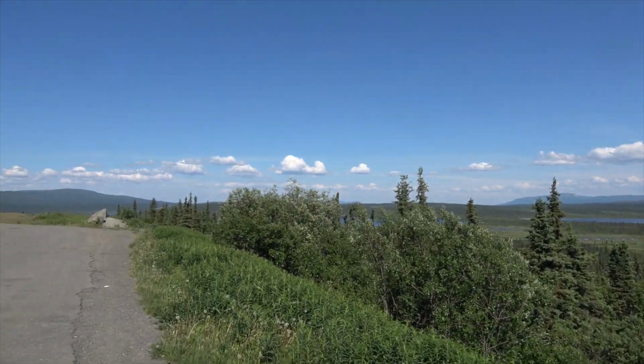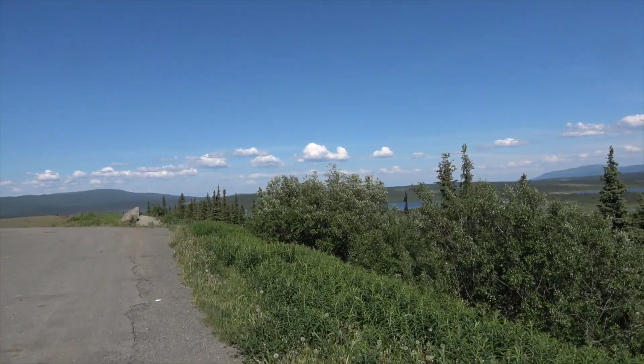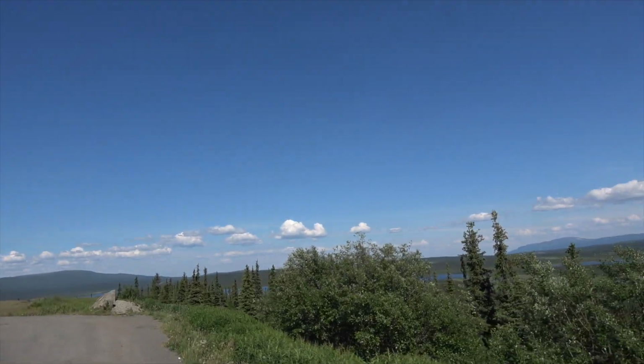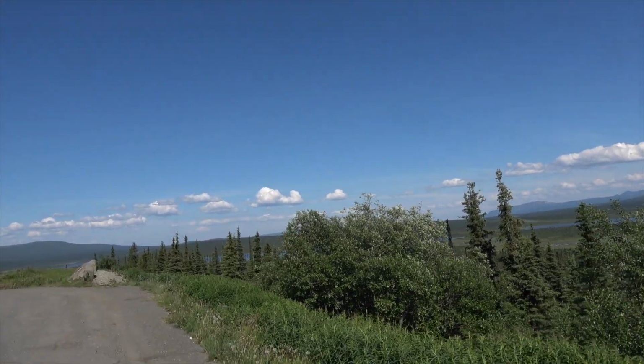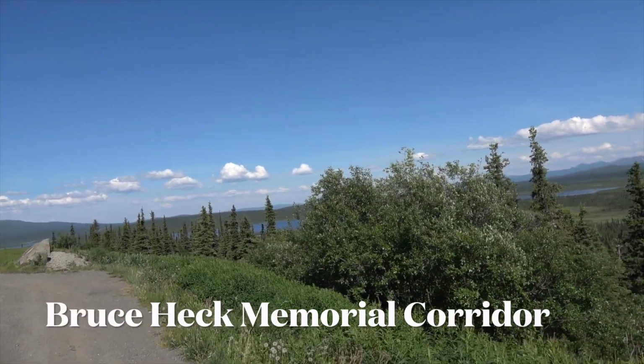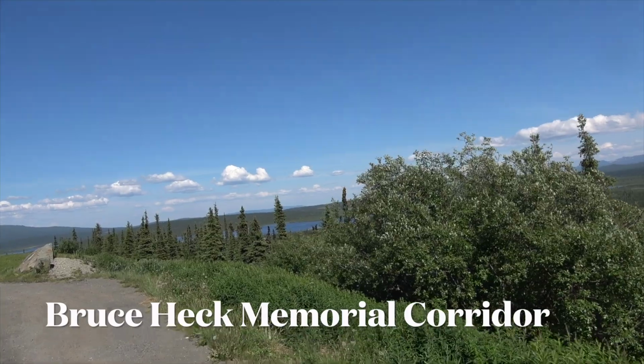This double-ended scenic viewpoint reveals two lakes, Leila and Tahneta. A monument here honors Trooper Bruce A. Heck, who gave his life in the line of duty near here on January 10, 1997.